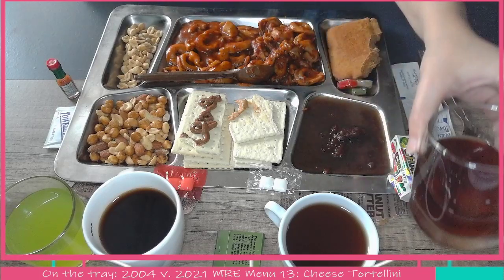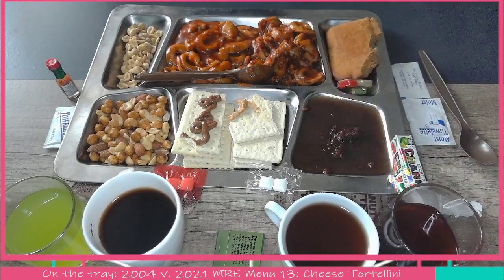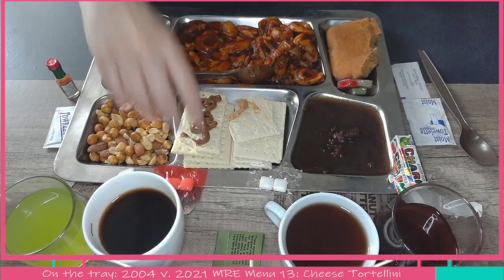Please remember that peanut butter makes you want to drink more. So have something on hand. That's nice though. It's fortified, so you get added vitamins and stuff. It's not salted. It's just plain peanut butter, and I like it.